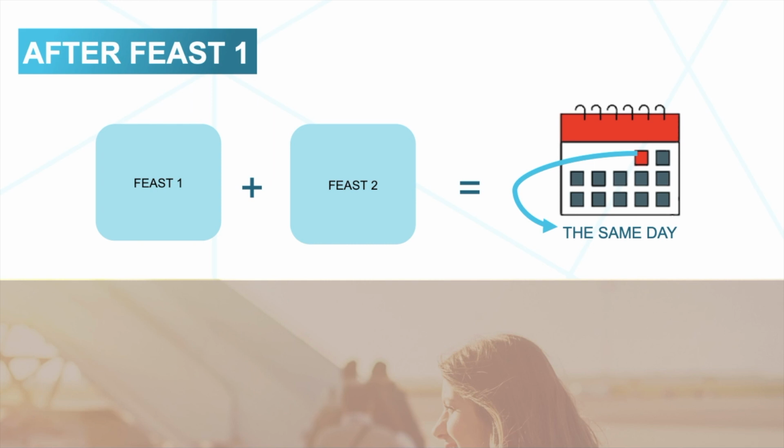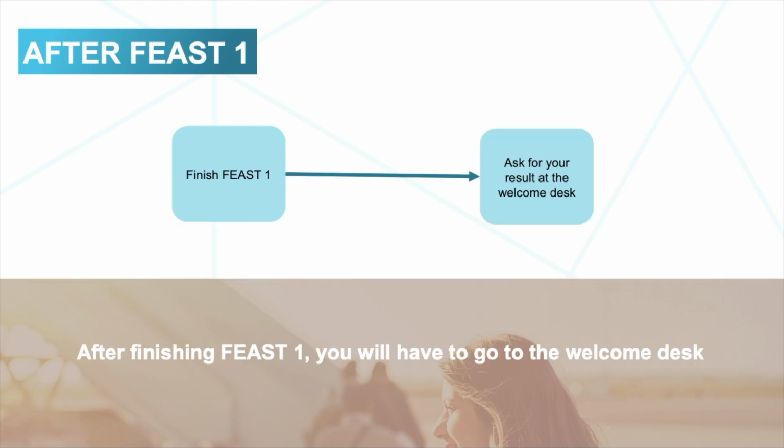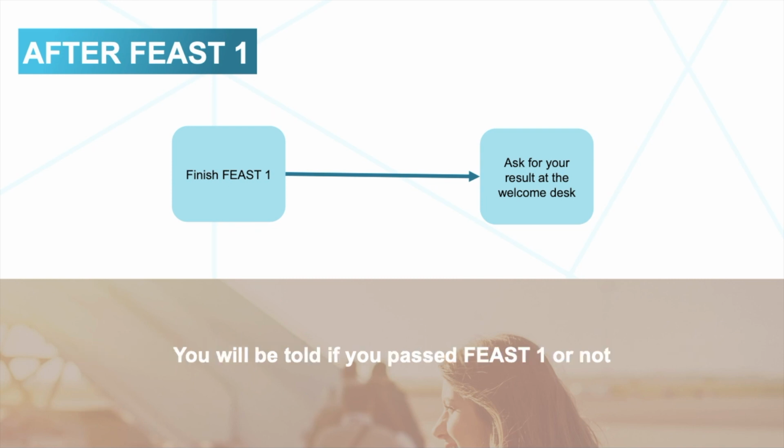To avoid gatherings in larger groups, we decided to change the process of the selection procedure compared to how we did it last year. Feast 1 and Feast 2 will now take place on the same day. This means that when you finish Feast 1, you will have to go to the welcome desk again, and one of our colleagues will tell you whether you have passed Feast 1 or not. You will only be told if you've passed Feast 1 or not, and we will not discuss in detail which parts of the test you did well on or which parts you did not do so well on.